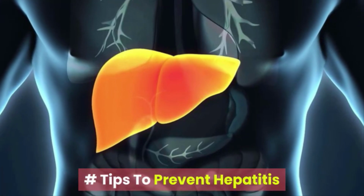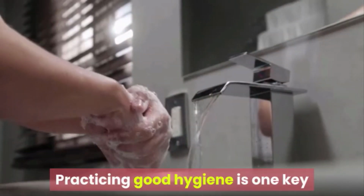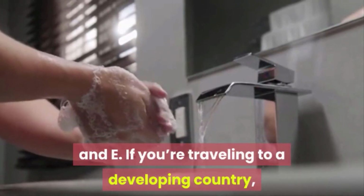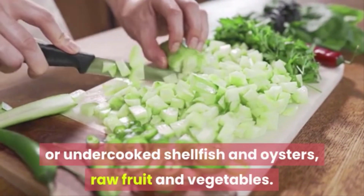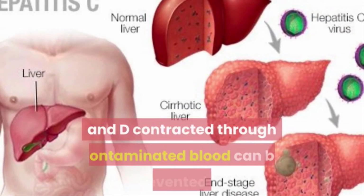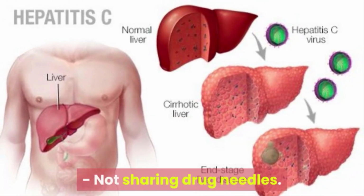Tips to prevent hepatitis. 1. Hygiene. Practicing good hygiene is one key way to avoid contracting hepatitis A and E. If you're traveling to a developing country, you should avoid local water, ice, raw or undercooked shellfish and oysters, raw fruit and vegetables.